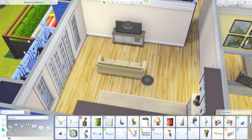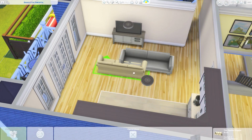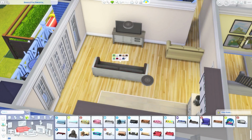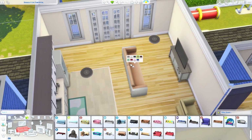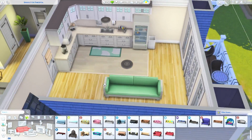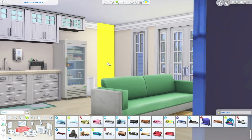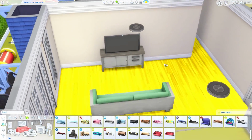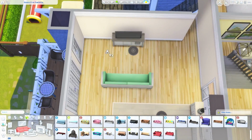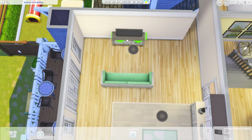I don't know. Maybe we should find some... Oh, I just saw the... Where was it? This couch, maybe? Although this one does look pretty good, so I might go back to that. This one in the mint color, I think, looks pretty good. And it also goes with that rug, so I think that's nice. So yeah, we'll go with this. It's mint, so it's a little bit brighter, a little bit more colorful.